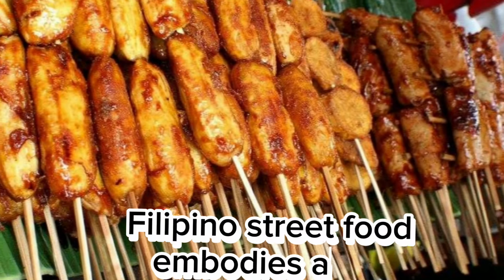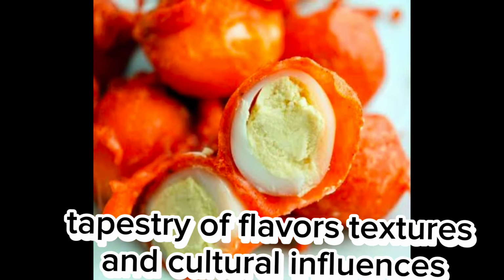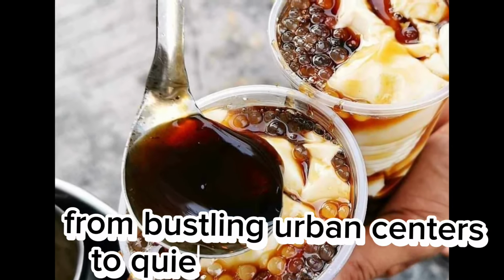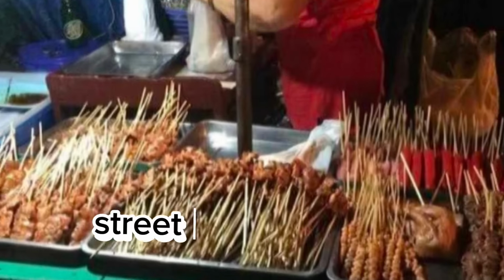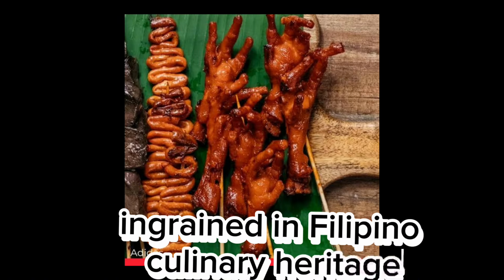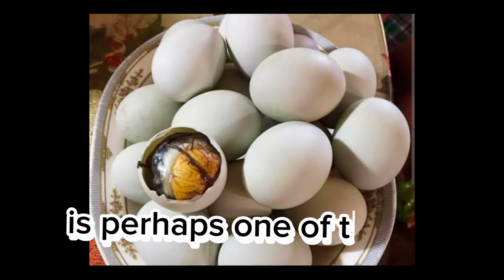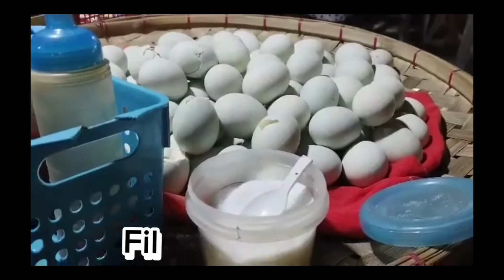Filipino street food embodies a rich tapestry of flavors, textures, and cultural influences. From bustling urban centers to quiet provincial towns, street vendors ply their trade, offering tantalizing treats that are deeply ingrained in Filipino culinary heritage. Here's a journey through the top 10 Filipino street foods that capture the essence of Filipino cuisine.